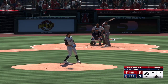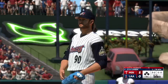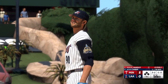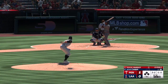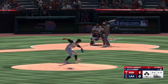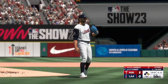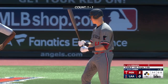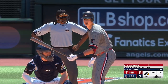It looked to me like they really wanted to get to the starter early, get him out of the game before he settles in. So I'd say mission accomplished. And there's ball four. Well, a breaking ball in that 3-2 count kind of tells you that that's the pitch he has the most confidence in right now. Just couldn't find the strike zone. And next for Minnesota, Jose Miranda.